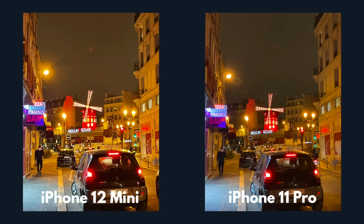The only ones I didn't was obviously when you zoom in, you're missing that 2x zoom because the third camera is not there. So you can still zoom in, but it's more of a digital zoom. And to be honest, it looks okay. It's not amazing. It's not as good as this one, obviously. But how often do I use the 2x zoom? Nah, not that much. But when you want to use it, you kind of want to be there.